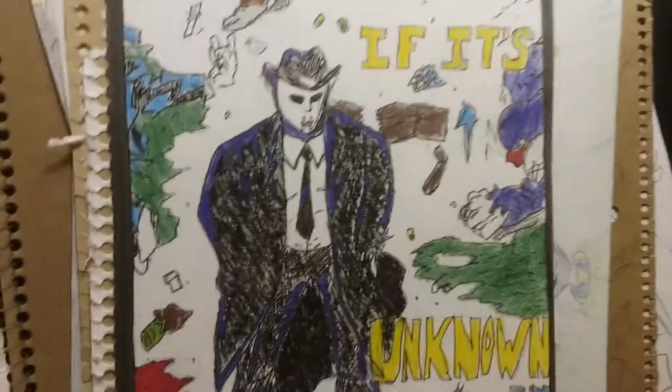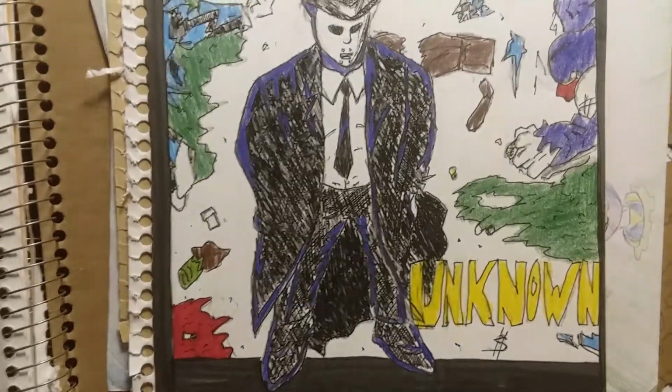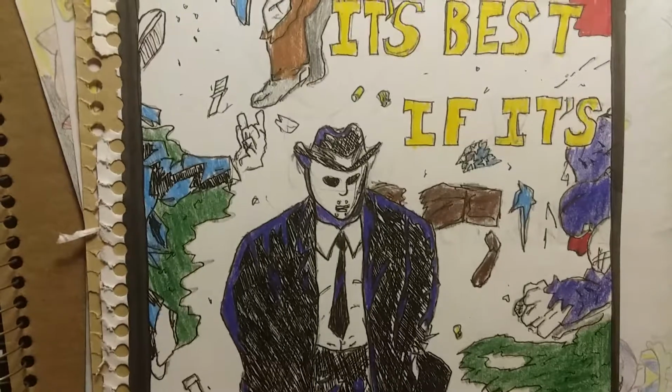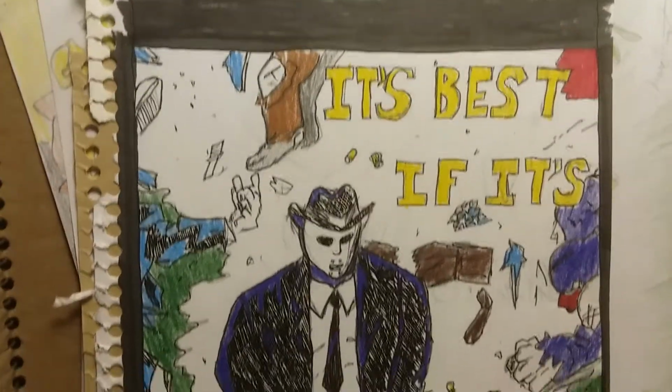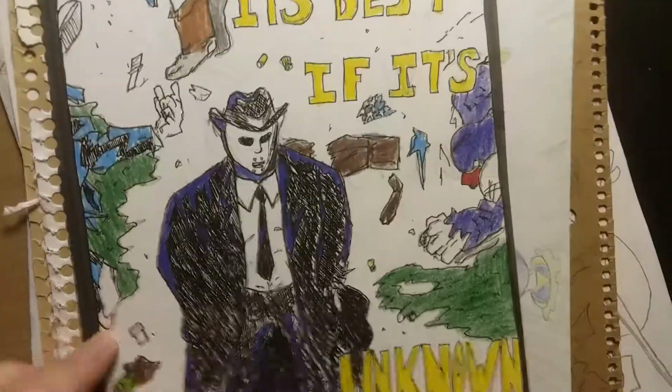This dude I made in high school. I was coming up with original characters. I had some different superheroes in mind, and he was called Mr. Unknown. There wasn't much of a story to him. He didn't really have an origin story. He was just a guy who went around beating up bad dudes, and he wore a tie. And that's about it.